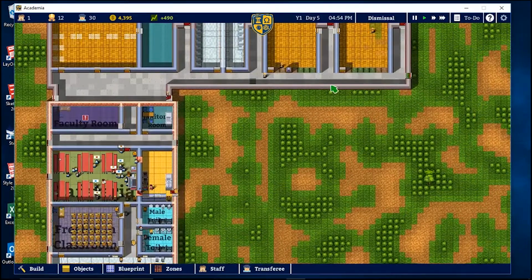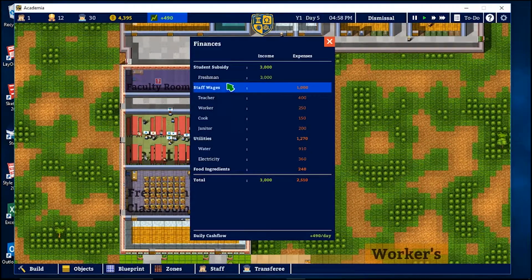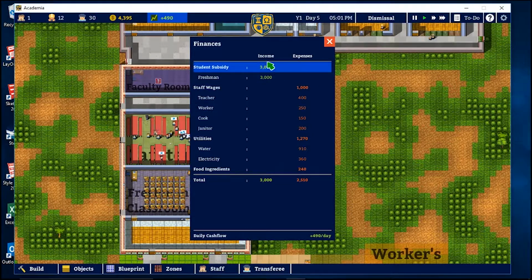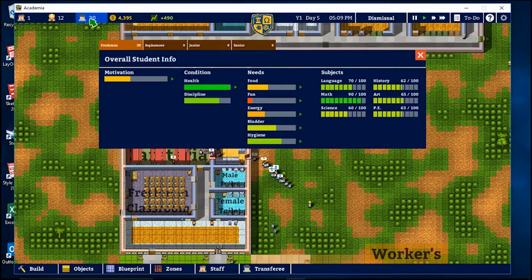They've got to finish building this other stuff. How are the classes doing? So we're basically getting 3,000 and our expenses are 2,500. That's not too bad. How are the students doing? 30. Yeah, they need fun, but oh well.